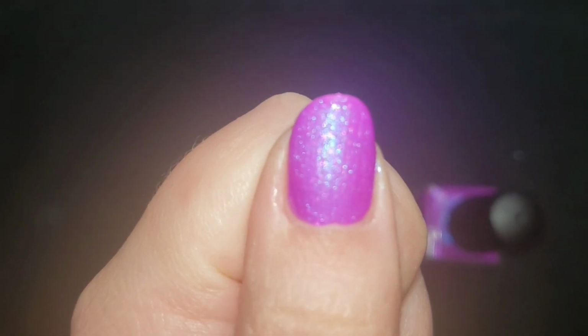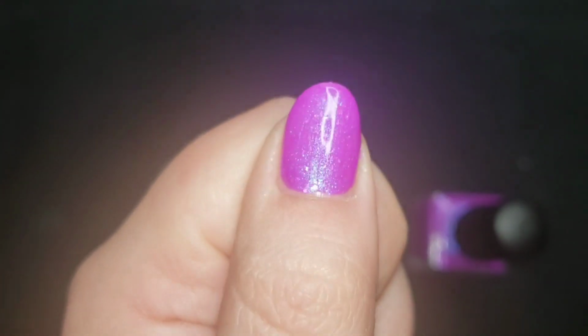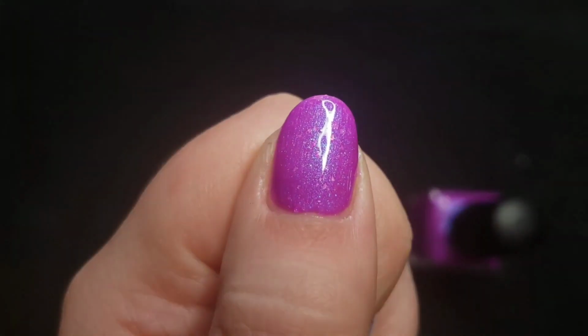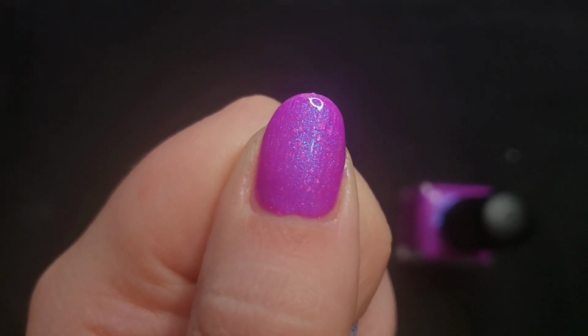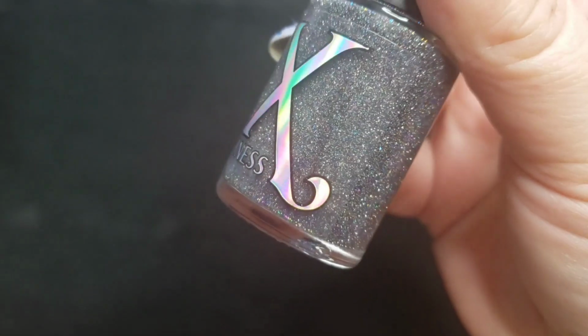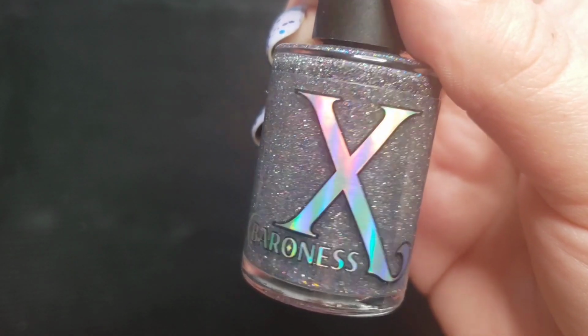Here it is again with the flash. And here it is again in the low light, so you can see all those flakes. Wow, so nice. The next one is a Baroness X. This is my first Baroness X polish. I could not resist with this one.